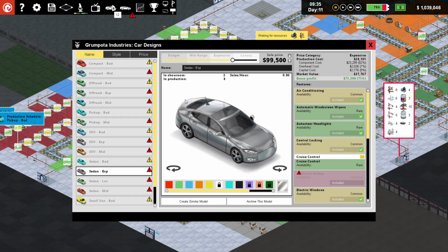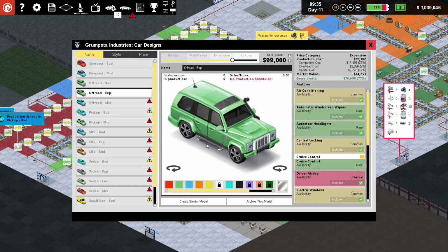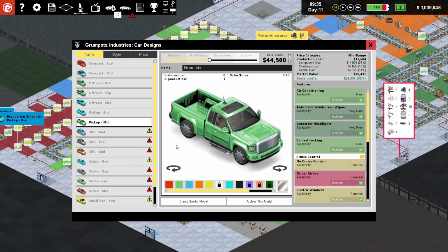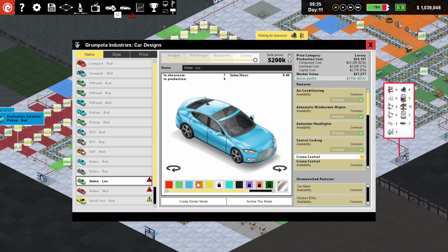Oh, okay. And the other thing we should do before we finish is let's go and put in the universal feature. Oh, common features are not included. Driver airbag. All right, well, I want to put the driver airbag in. So what we're going to do now is we're just going to upgrade everybody and put in the driver airbag, because that was actually causing us a problem with our sales, as you would all know. Ooh, where's the driver airbag? There it is.